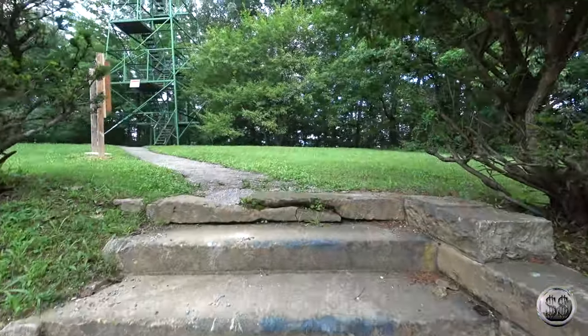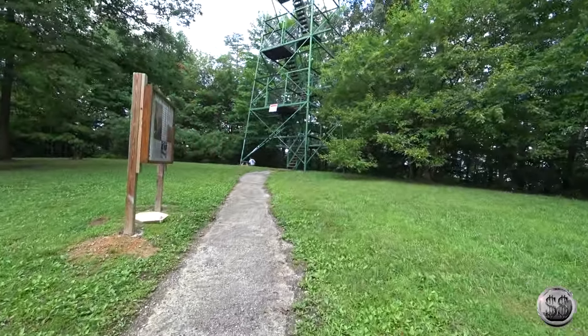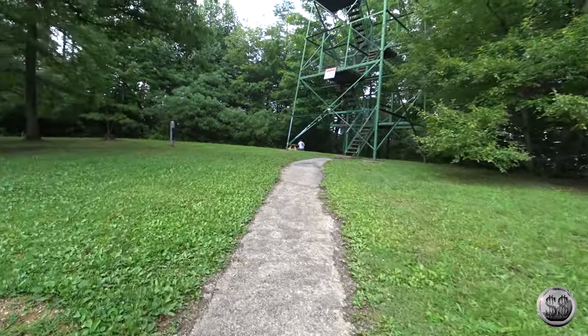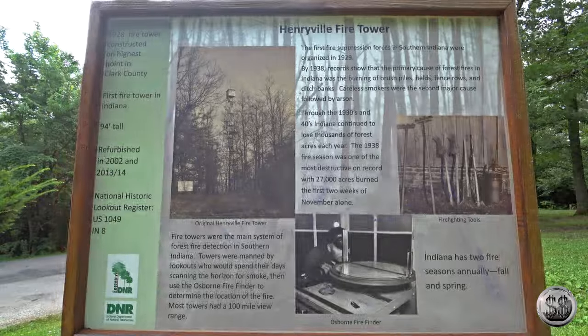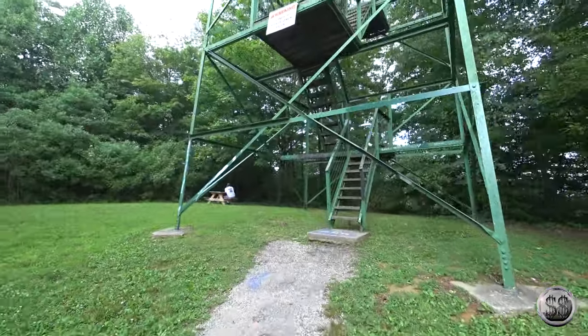The Henryville Fire Tower is the first fire tower built in Indiana. It was constructed in 1928 on the highest point in Clark County and stands 94 foot tall. It was refurbished in 2002 and then again in 2013 and 14.